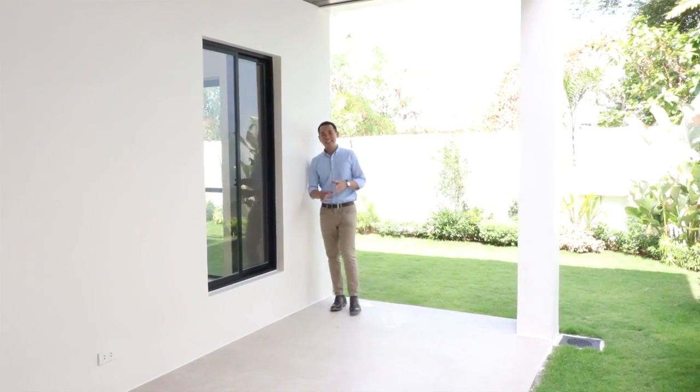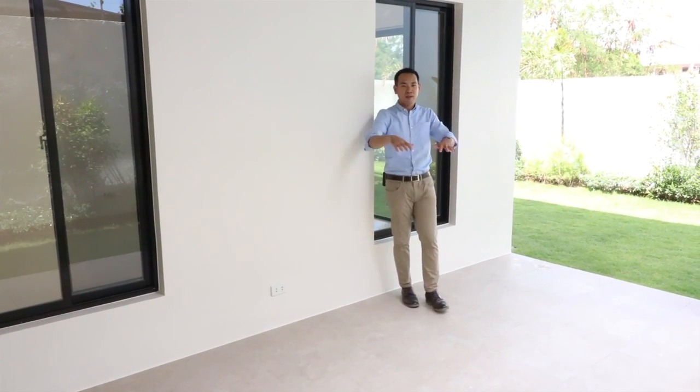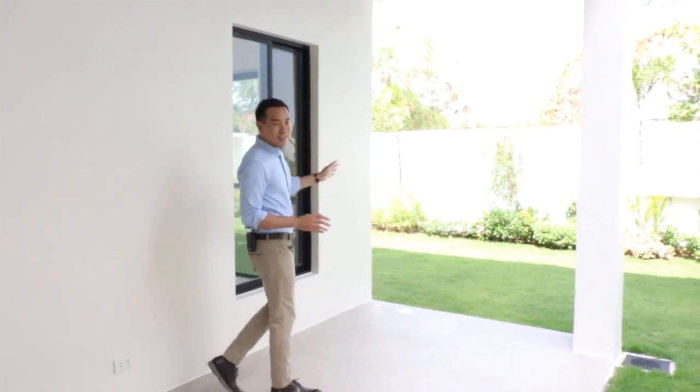This space makes for a great extension of the living area. You can have a couple of tables and chairs over here, make this a game area. You can have a coffee table over here and even make it an alfresco dining space. And from here, you have access to a spacious garden.